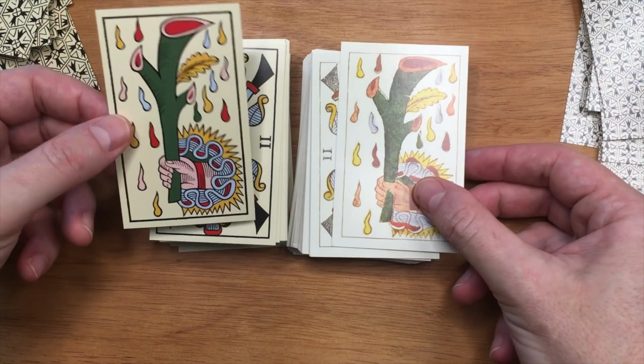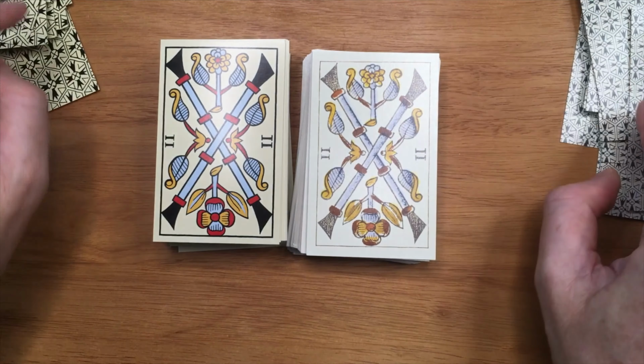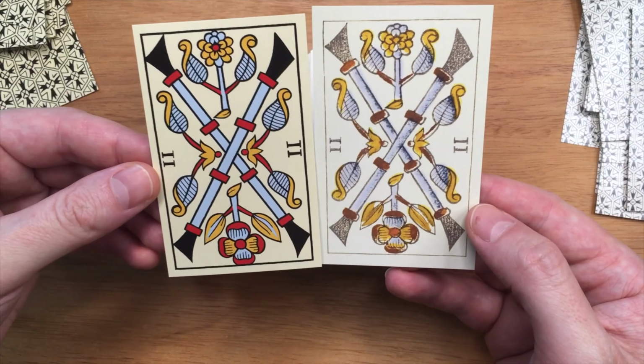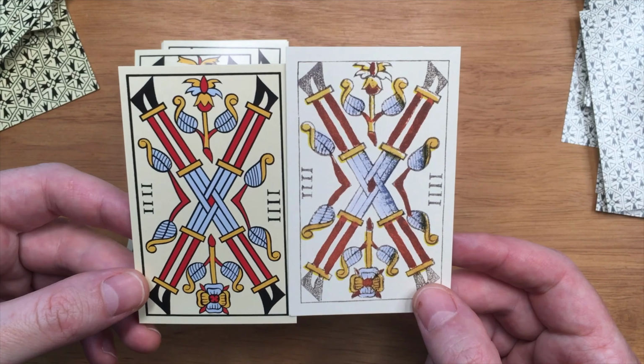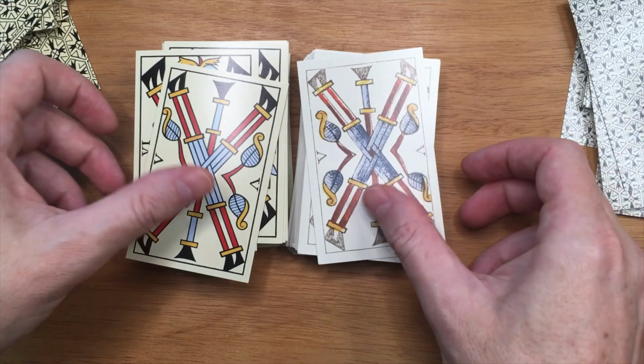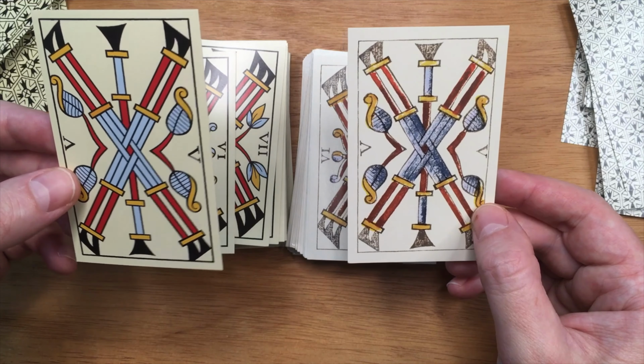I won't go through all the cards because you'll get the general idea of what they look like. Get to the ace. Now the significant thing about these decks is that the missing cards, which are the 6 to the 10 of swords, were missing from the original deck. So both of these artists have redrawn those particular cards, the 6 to 10 of swords.